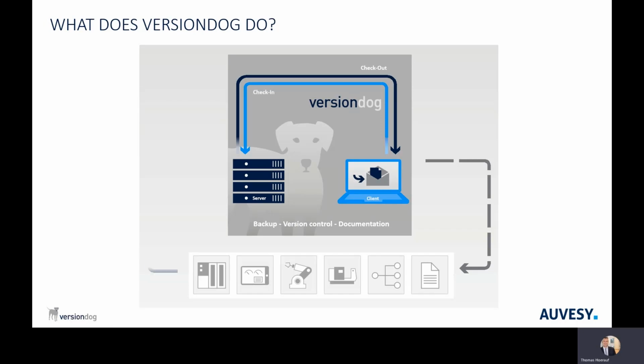The server itself can be connected to the devices and can then do regular backups, which you can schedule. So you schedule your device backup, let's say at each shift end, or once per night, to have a backup for disaster recovery. And when the backup is on the server, it will automatically be compared with the last stored version or revision. And if there are differences, you will automatically get an alarm from the versiondog server by email, by short message, or in the ReportClient, so that you can react and have a look.